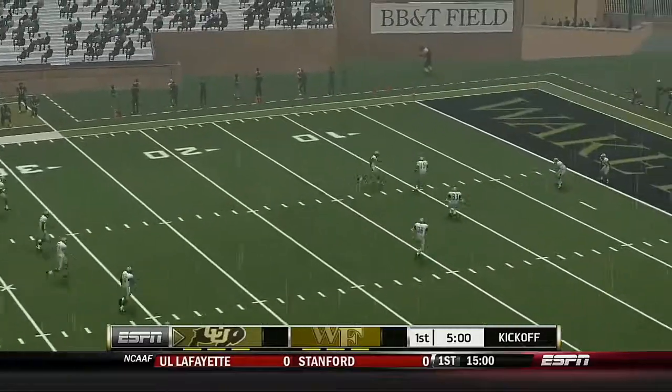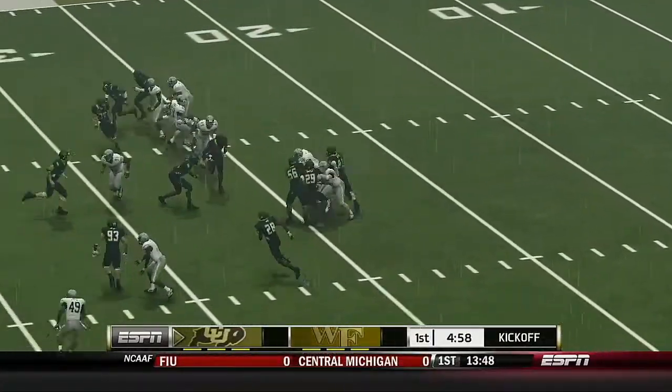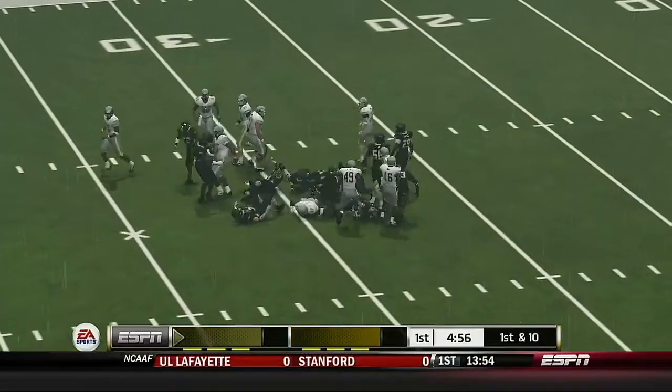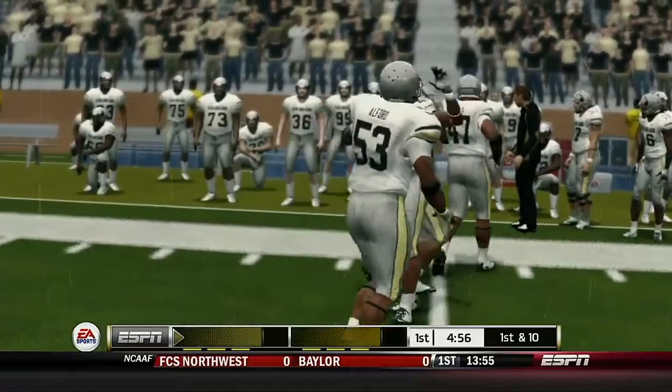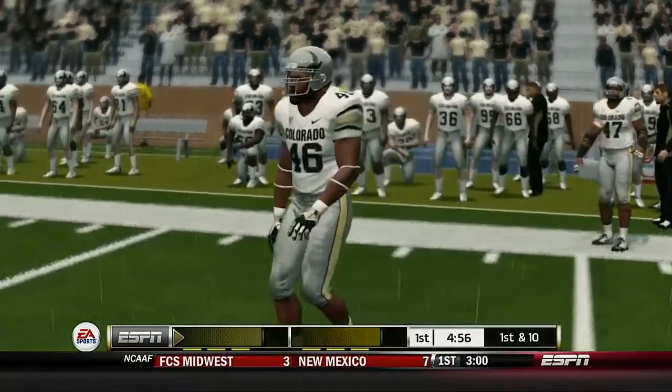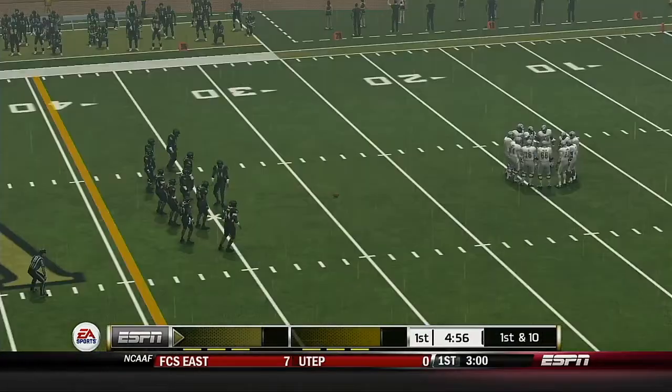Sends it sailing downfield. He's to the 20. And he's tackled at the 29-yard line. Colorado's coaching staff so confident. They know they've got a guy that's one of the best running backs in the country and that they can just play their game and not worry about the fact they're on the road.